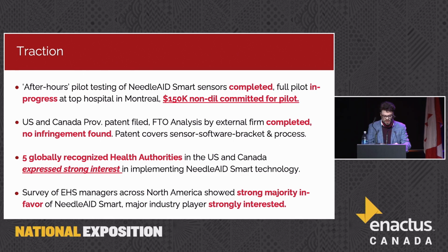If that wasn't enough, let's talk about traction. We have a full pilot in progress at a top hospital in Montreal, $150,000 in non-dilutive funding committed for that pilot. We filed our US and Canadian provisional patents with an FTO analysis completed, no infringement found. As I said, significant interest from globally recognized health authorities in the US and Canada, as well as from a number of EHS managers, and a major industry player that's strongly interested in partnering with us. Ask me about it in the question period.